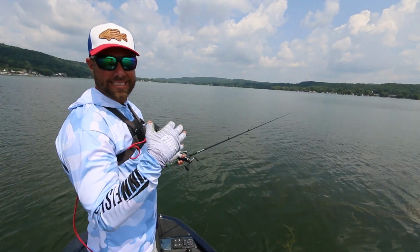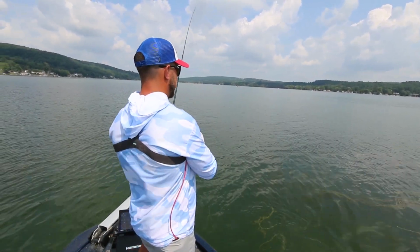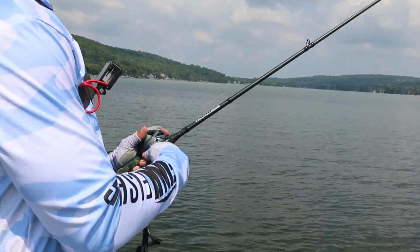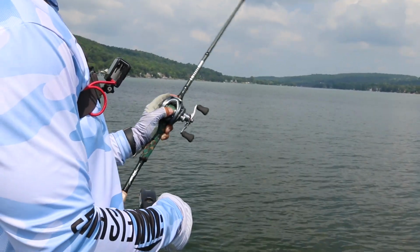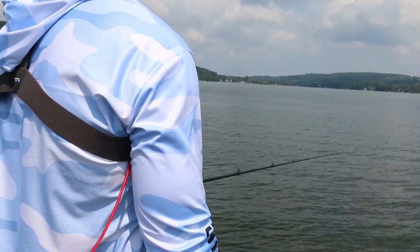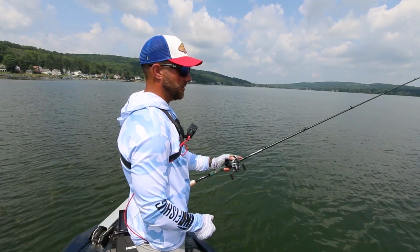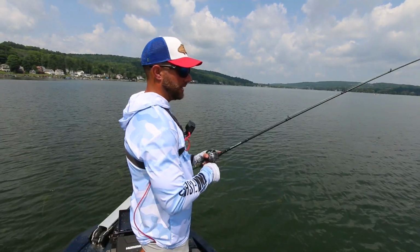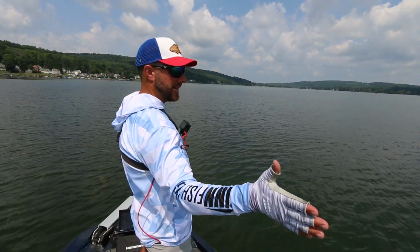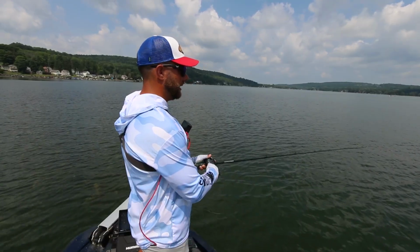I'm on the back side of where I just caught that 370. I went down an outside edge, and like I did earlier this morning, I ended up coming back down an inside edge, and it actually yielded more results when I did that earlier too. It's a lot harder to control the boat where I need it to be on this side though, because the wind is pushing the back end of my boat into the grass, and I'm trying to keep it out.